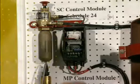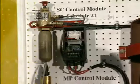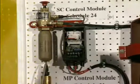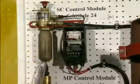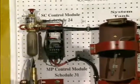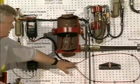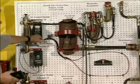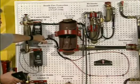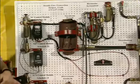Detection being automatic detection. Right now, if you look on the board here, you can see the red wire running around. This red wire will run around the vehicle in the hazardous areas. It's designed to melt at 356 degrees. When this melts, it shorts out the wire, sends a signal to this board, which sends a signal to the squib, fires it, drives the pin down, and fires the system.